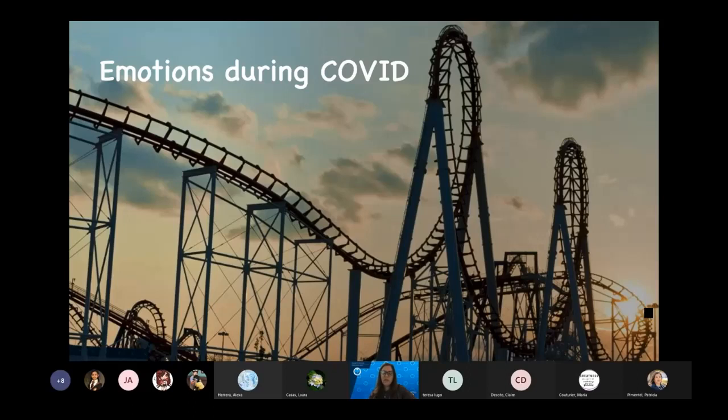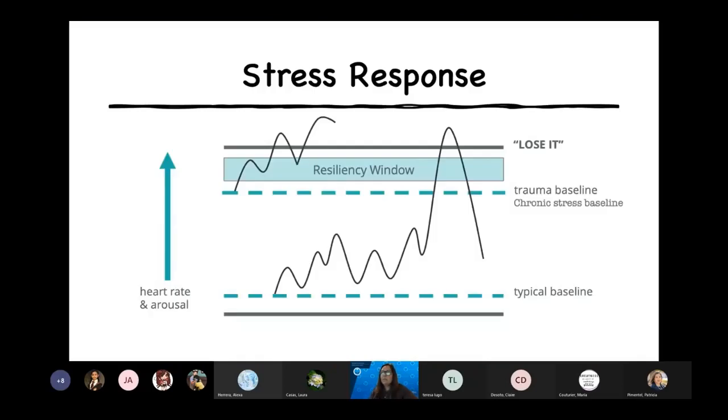So today, when we're talking about social emotional learning, I want us to not think about COVID in terms of physical safety. Instead, I want us to think of it from the side of emotional safety. Okay, so let's take a look at this together. This is really important. This is a typical stress response.